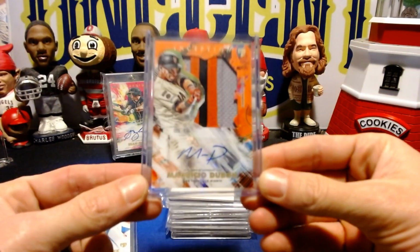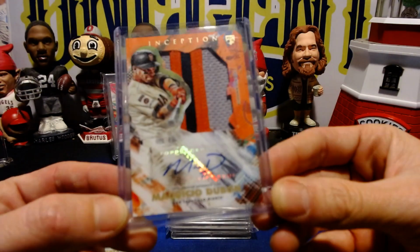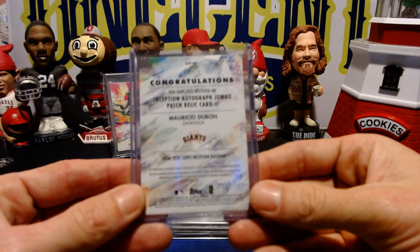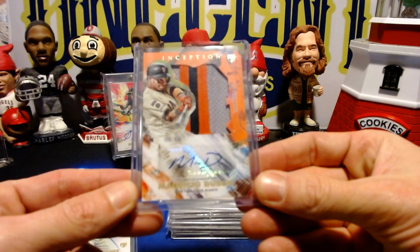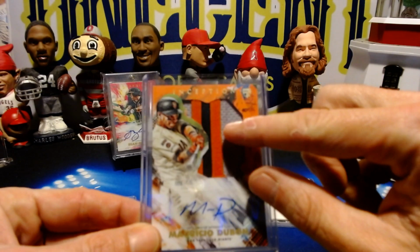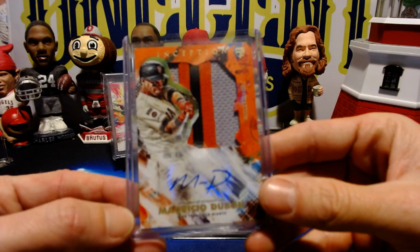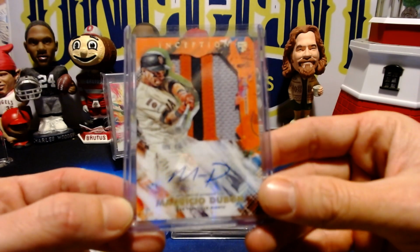This is a Mauricio Dubon rookie card, but this is the oversized, what do they call this? The autographed jumbo patch relic card. So we've got a Mauricio Dubon jumbo patch. Look at this. We've got 1, 2, 3 colors. Just a sweet, sweet, sweet patch behind there.